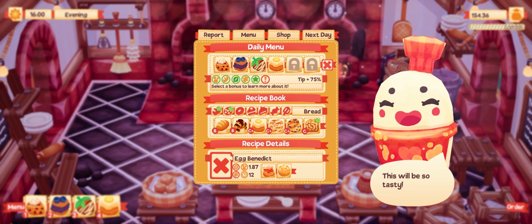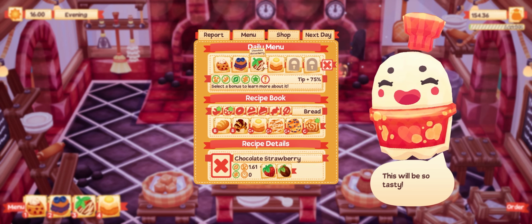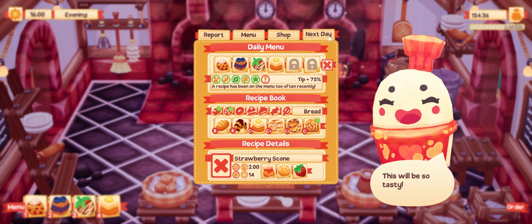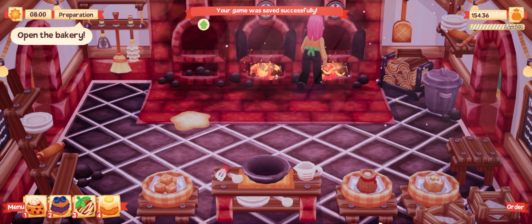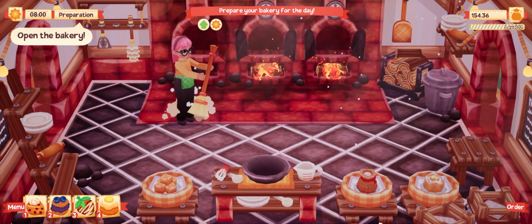Well, let's do Eggs Benedict then. Okay. Strawberry, egg. Yeah, that's fine. I love this. Okay, I know that chocolate strawberries have been too much, but like, hold on, y'all. I'll get new menus once I start getting more things that can make things faster.